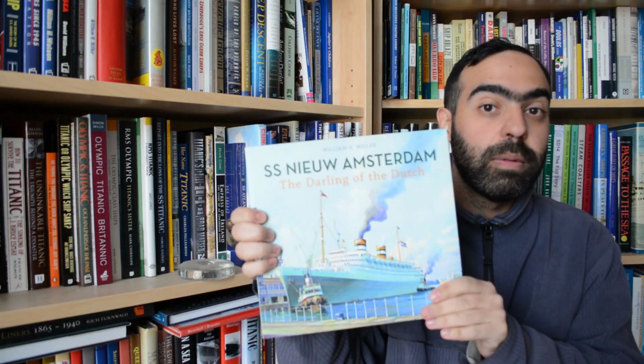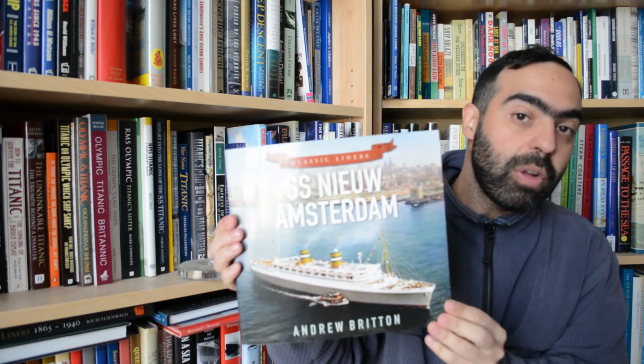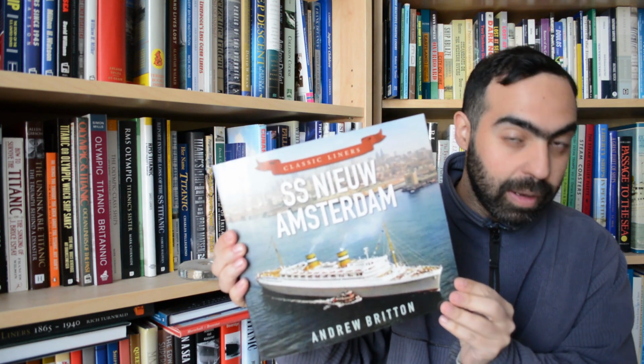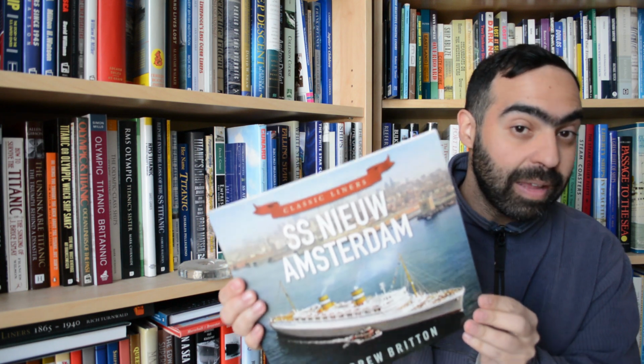Miller's book, in his typical style, also adds additional Dutch ships for more context, whereas Andrew Britton's book remains solely focused on this particular ship. The first half of it is composed of text, and then the second half is completely full of photos. Both of them deserve a much more in-depth review, particularly in light of Nieuw Amsterdam's historic meaning for the Dutch people. So stay tuned for that a little later on.